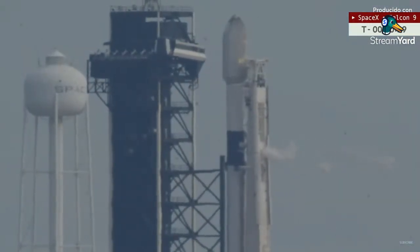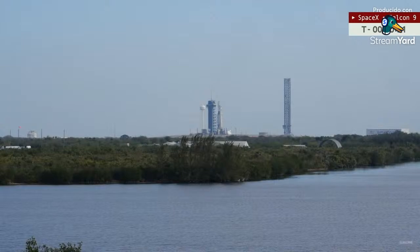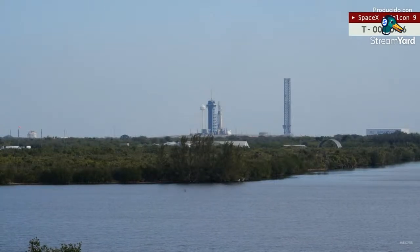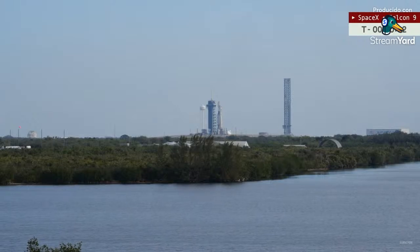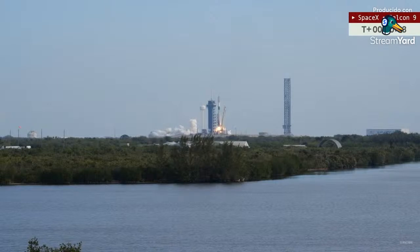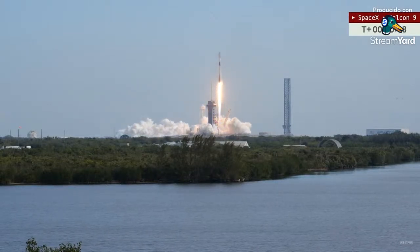Launch director, go for launch. And with that, we are now less than 30 seconds away in real time from the liftoff of this Falcon 9 rocket, carrying on board 21 Starlink satellites, lifting off in 18 seconds. And here we go. In 10, 9, 8, 7, 6, 5, 4, 3, 2, 1. Engine ignition and liftoff of the Falcon 9 rocket on the Starlink 12-11 flight. Falcon 9 has cleared the tower.